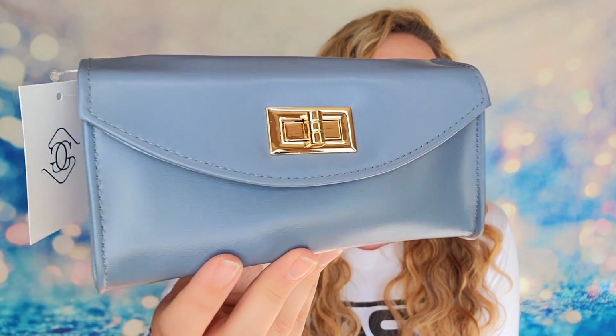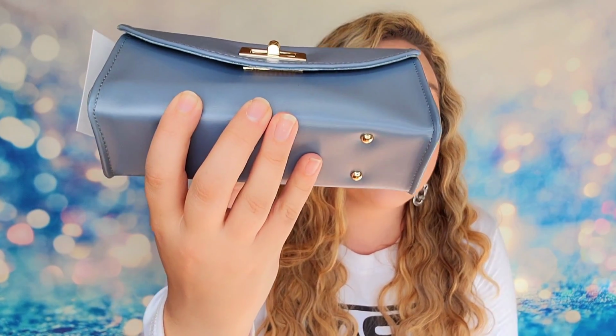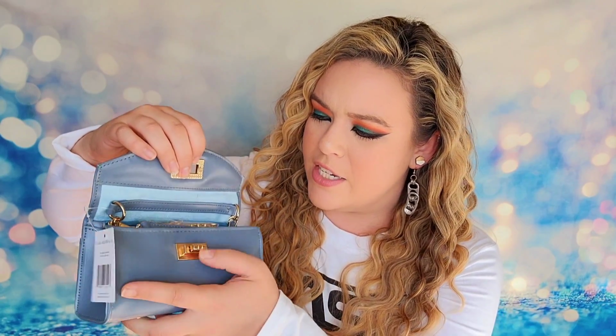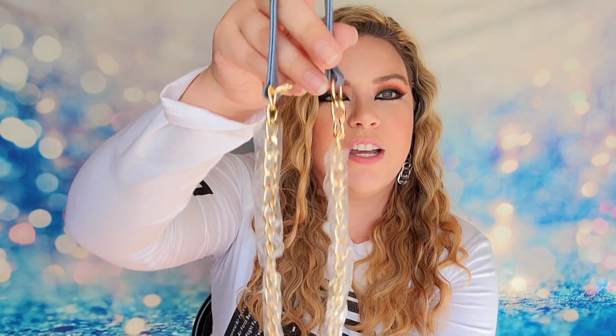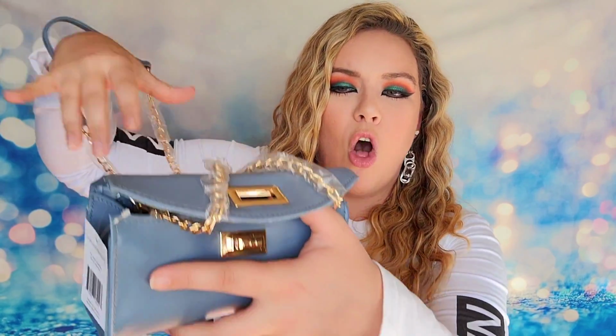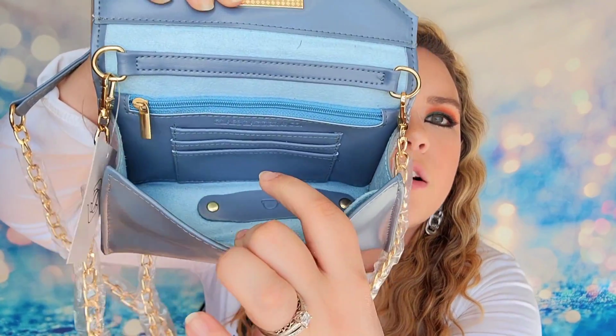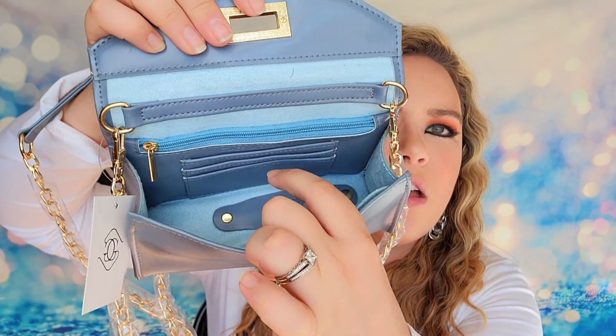Look at this adorable little clutch. It's got little feet on the bottom as well, so it will stand upright and off of the floor, whatever it may be. It's got a lock here on the front, and then inside, it looks like we have a chain strap. Oh, this is cute. So you've got a whole chain to go along with your bag here, and then you've got zipper pockets in here. There's also a credit card slot in the back for a few of those, but this all unzips.